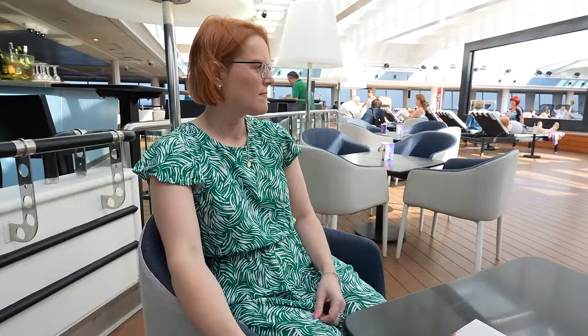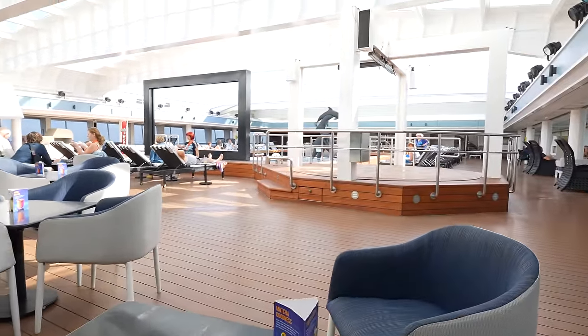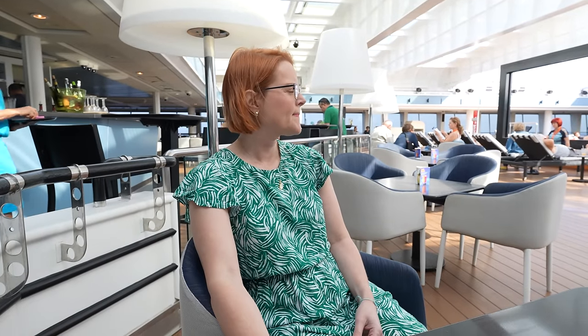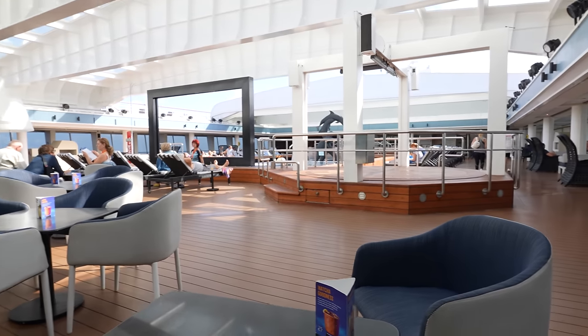So we've just come up to the central pool area where the retractable roof is. Retractable roof is open. We've ordered a couple of drinks. They've got a really extensive bar menu up here, alcoholic and non-alcoholic cocktails that sound really, really nice. The bar's just there. It'd be nice sitting here and having a little drink.